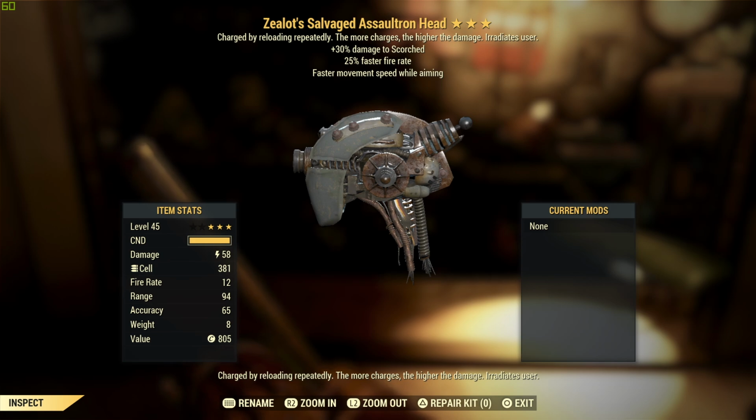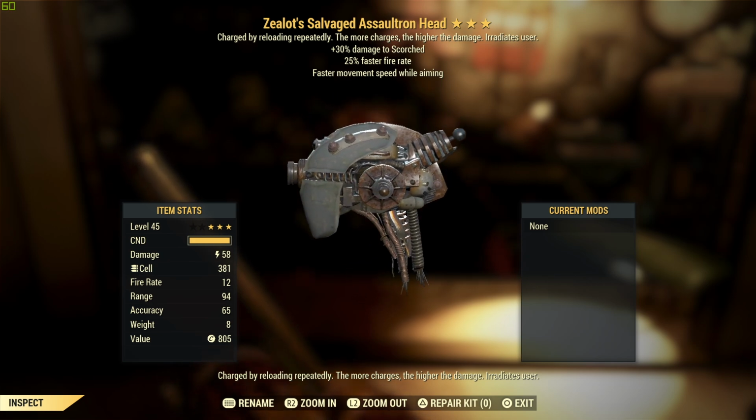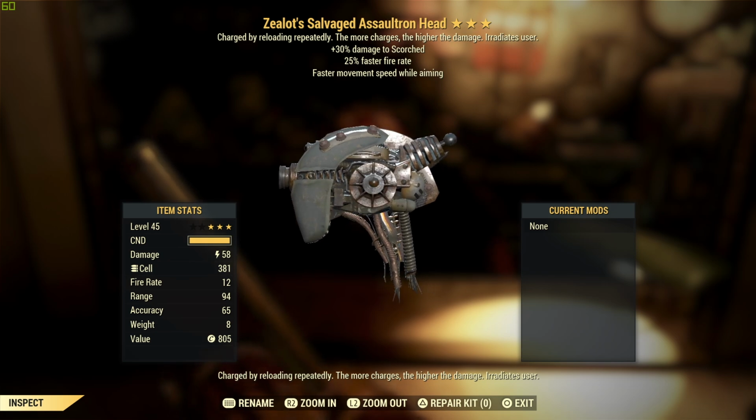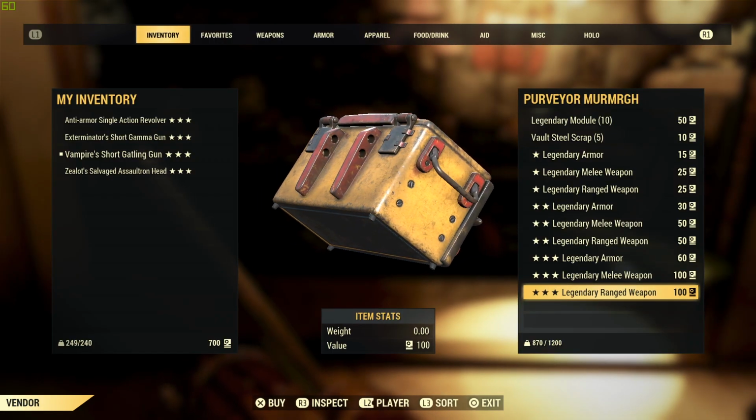And we also get faster movement speed while aiming, which isn't too bad, to be fair, because you're always really going to be aiming with this gun when you're charging and everything. So the 2 effects there are actually quite good for that gun. It's just that the gun itself is not something that we're really going to be gassed about, so probably something that's going to get scripped, if I'm honest.